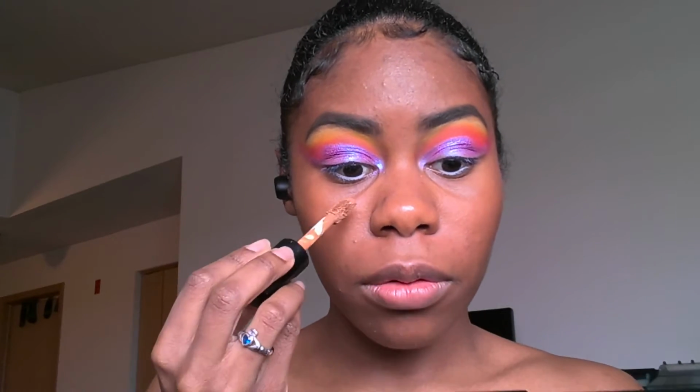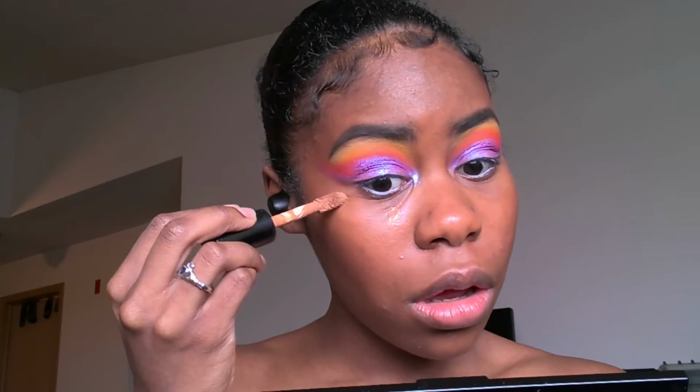So for the moment, I'm just going to focus against the liner and just go in with my concealer. So I'm going to use Deep Cinnamon from Elf. Yeah, this is the regular one. I don't know why I got the regular one. Oh, because the shade range is better than the hydrating. But I'm just going to dot it, like one dot here, a dot here.